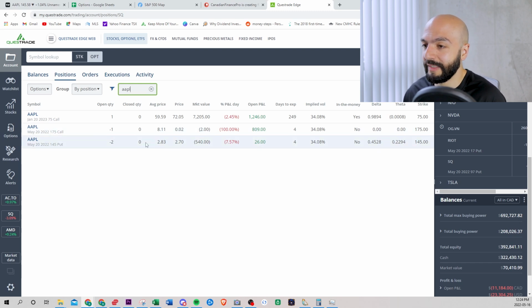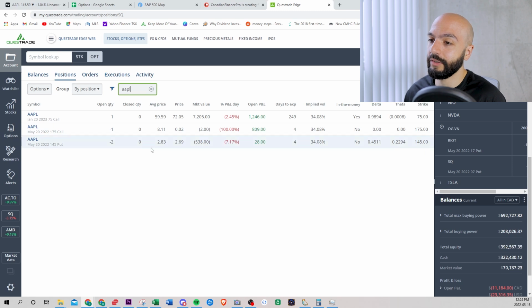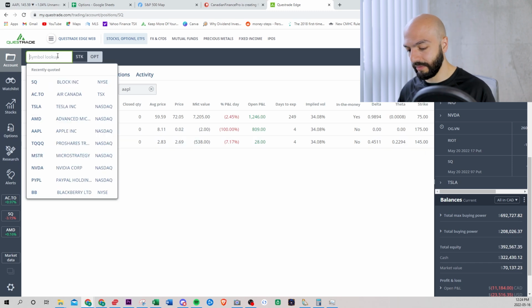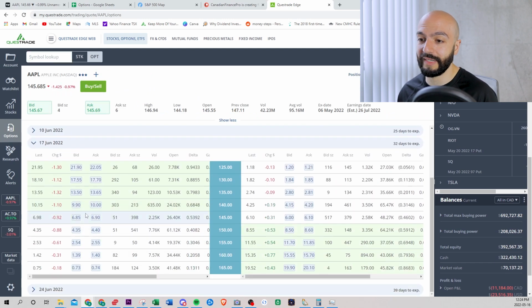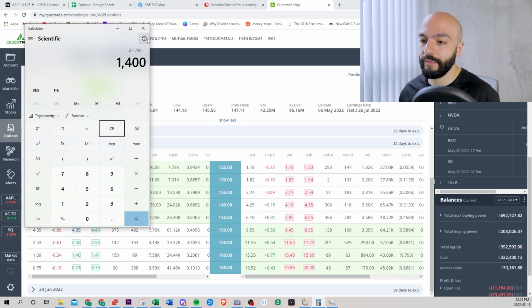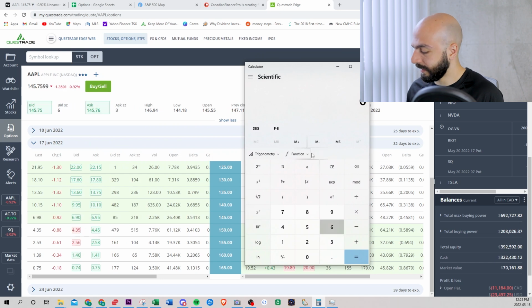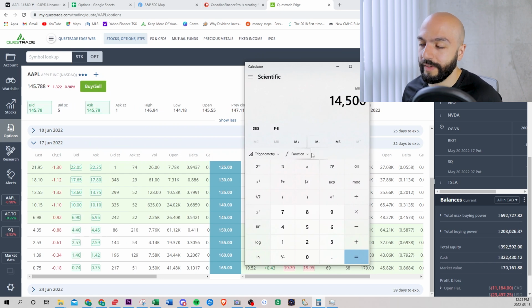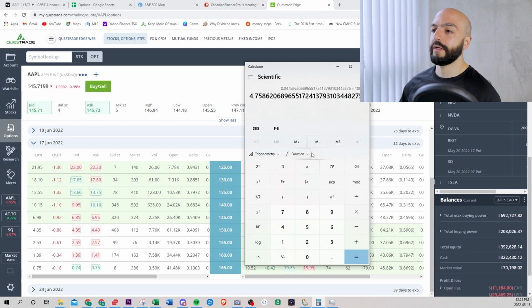So right now I'm making $26 on this because time has been passing by. Even though Apple has decreased, theta has decayed. So the time value of this contract I sold is decreasing every day. They have less days to be correct. I could accept the shares and just start selling covered calls at the money. I'm not sure if I want to do that yet. So if I accept at 145 and I sell at 145, look at this. So this is 690 and 14,500 in collateral. I could be making 4.75%. I could.